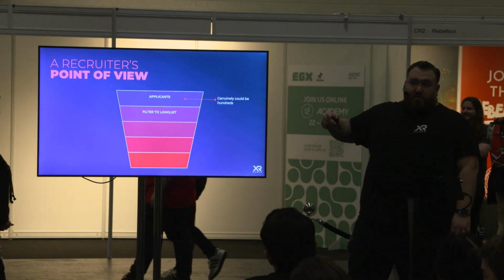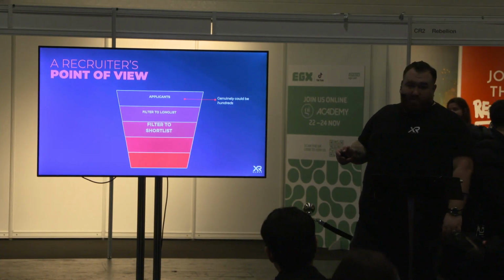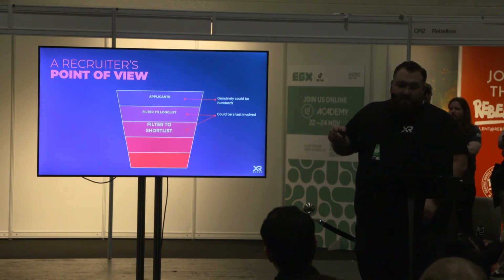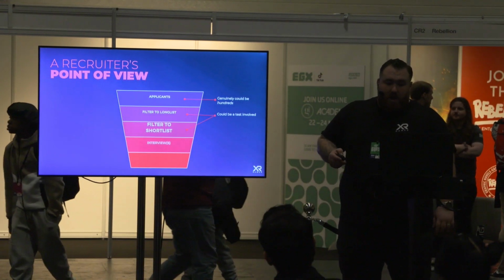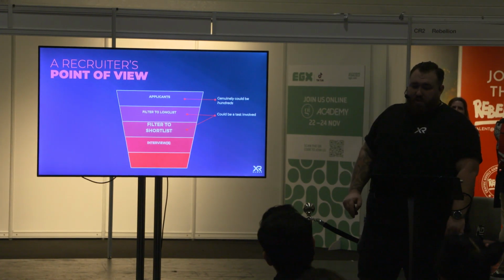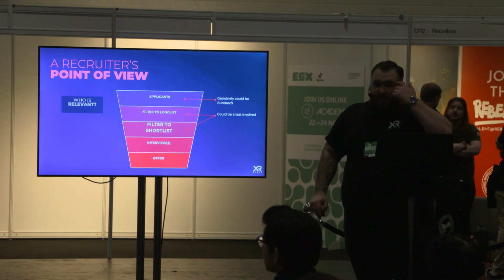From that point, what we'll be doing is we'll be filtering to a long list, and then we'll be filtering to a short list. From here, at this point, this is where a test might be involved. It might not. It might do. Depends on the role. Depends on the studio. We'll then take that short list and we'll do some interviews with them, and then we'll offer someone the job, right? And there's some key things.